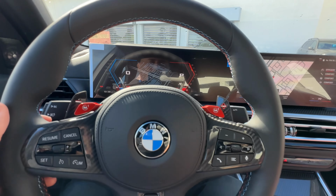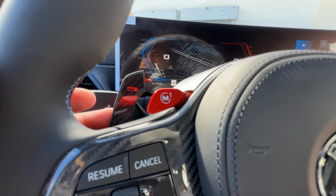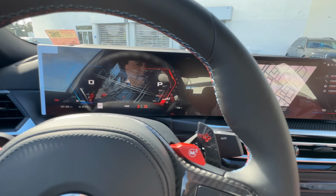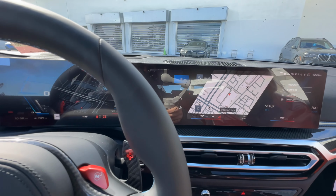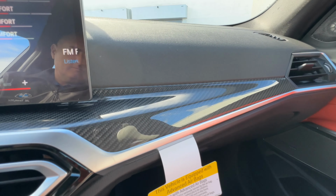All right, so inside we've got the carbon fiber interior trim. We've got the gear selectors in carbon fiber. M1, M2 buttons in red. iDrive 8, of course, which will also be on the 2024 M4. Rest of the carbon fiber interior trim there.